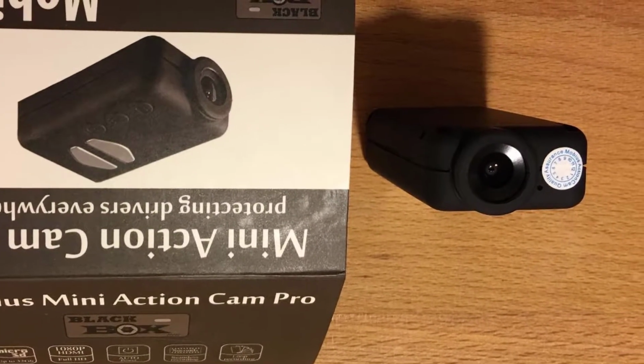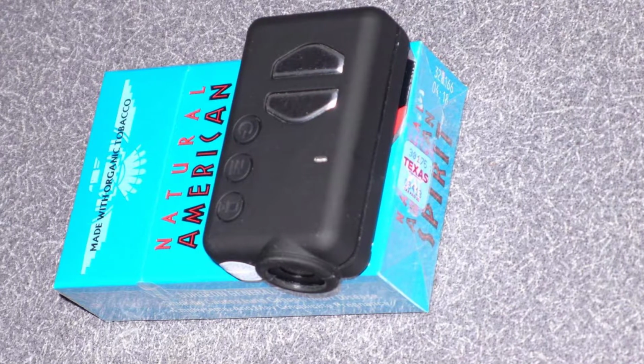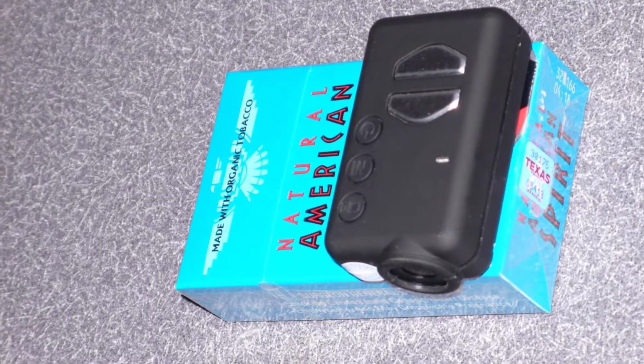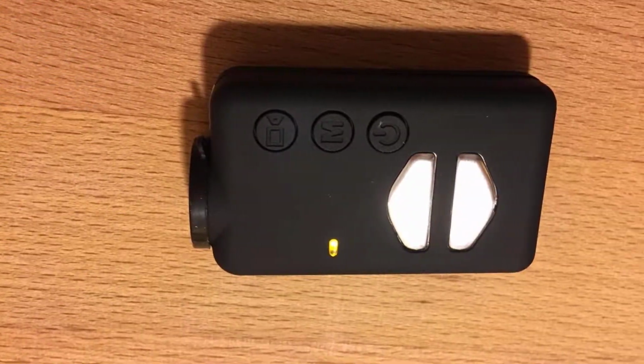Ultra clear 30 fps at 1080p and 60 fps at 720p. 1080p Full HD video and audio recording. WDR, wide dynamic range, lens. Features large FOV with high-quality low-light video recording.